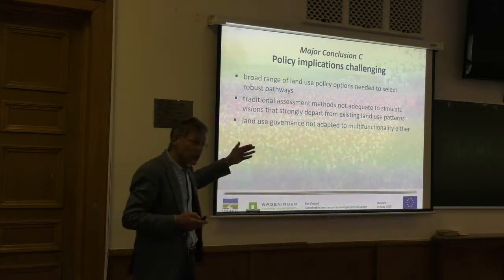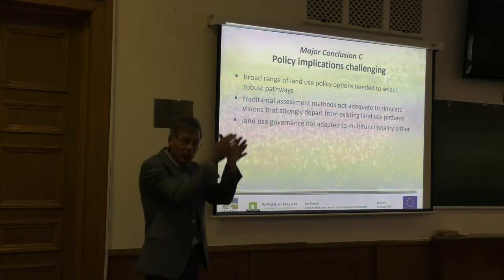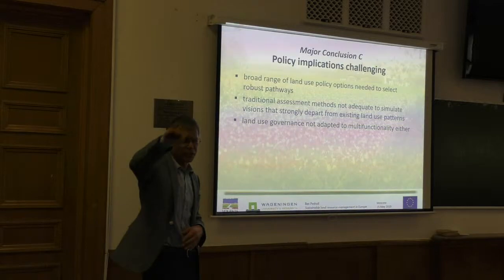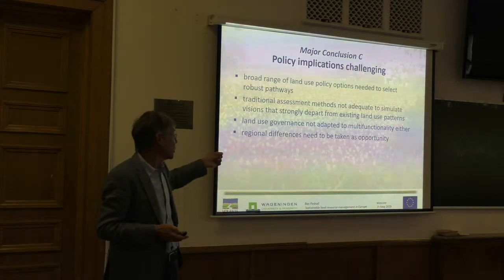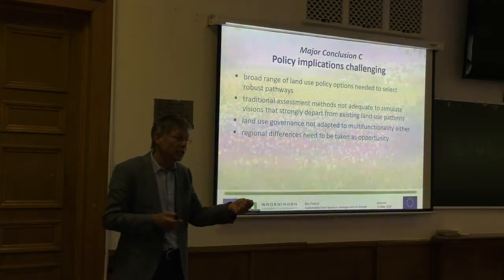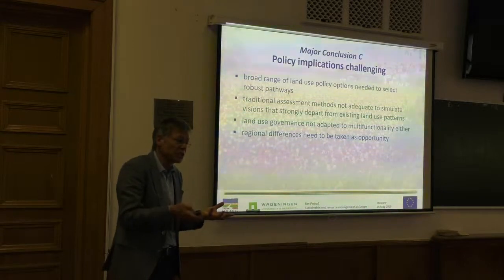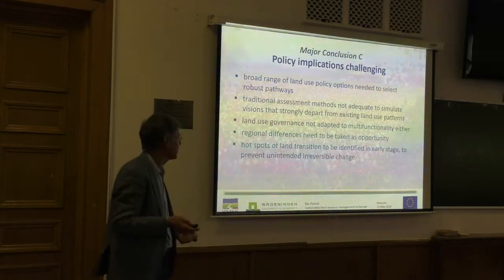Land use governance is not adapted to multifunctionality either, because also the policy is in colors. Agriculture doesn't talk with environment. They're very different. And the regional differences, as with the metropolitan area, are usually taken as an opportunity, not as something, okay, we need to level it out. No, every region has their own specific character, and you should build on that.